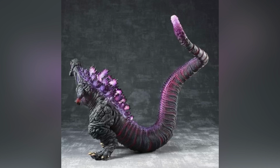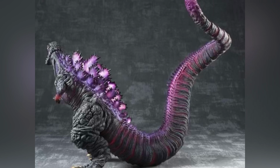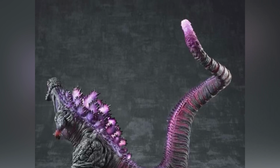So this is kind of the back side of the figure here. Shin is turned looking that way, but now you can really get a full sense of what this tail pose looks like. This is just glorious. I don't know if the tail is exactly proportional to what it is in the film.